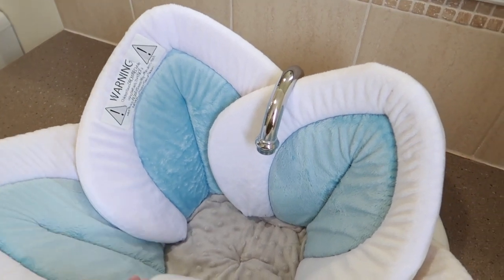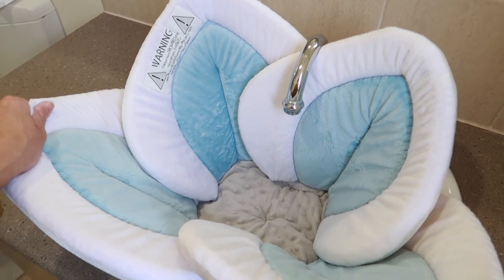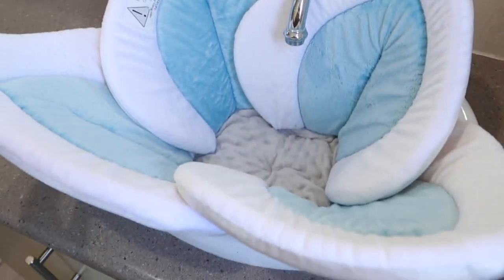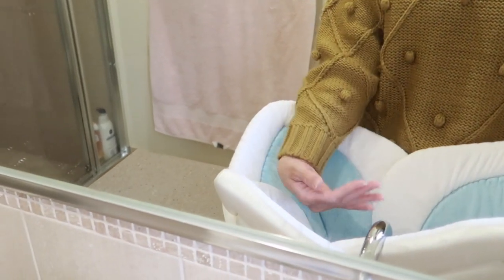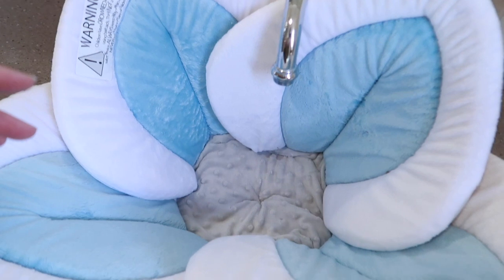The only tip that I have is to put it out to dry as soon as you're done with your baby's bath so that it can be dry and warm for the next bath. What I really like about this bath support is that there is no need to bend over a deep bath. You can just stand straight up and support your baby, which of course is quite comfortable.